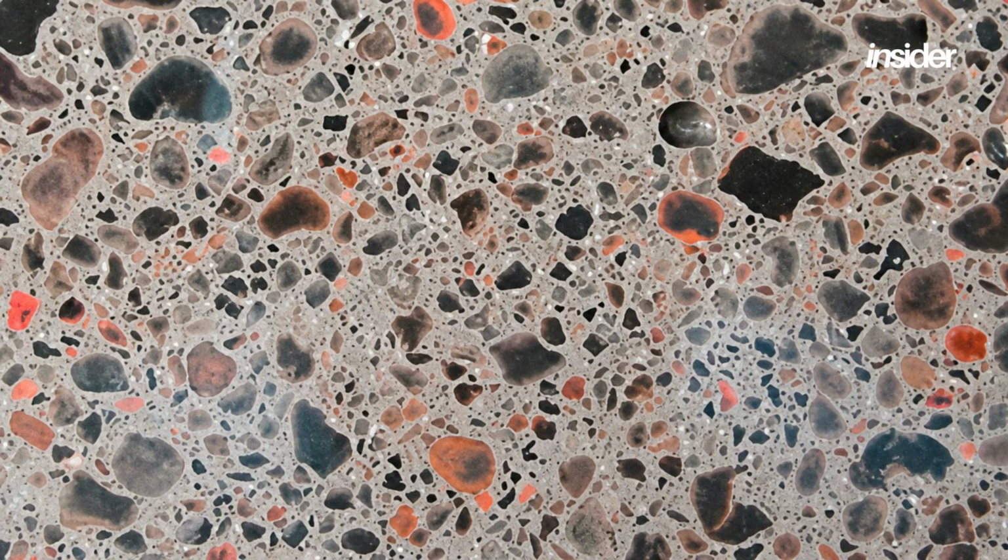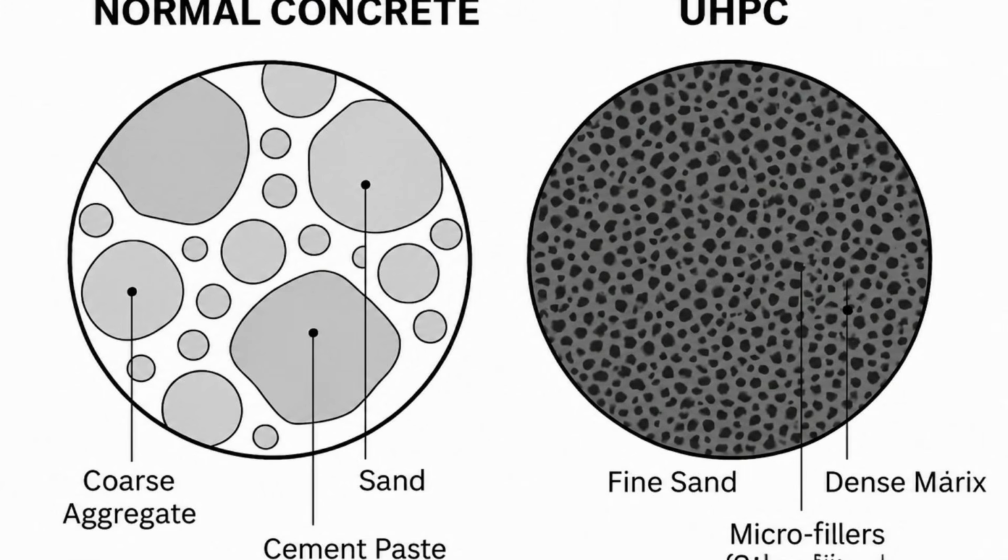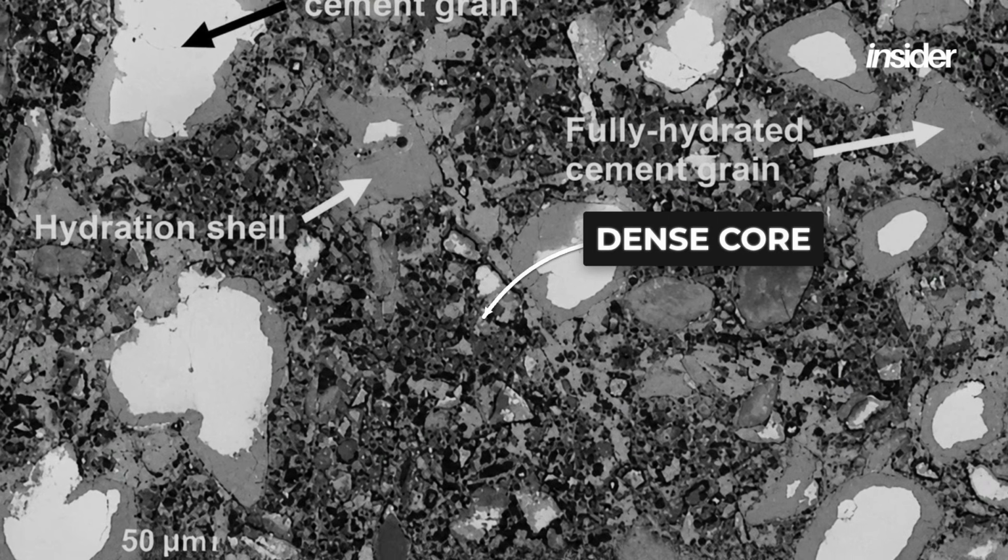The aggregate particles get packed more tightly together. The cement paste fills gaps it would have otherwise left behind. And when the concrete sets and cures, what remains is a denser, more uniform internal structure than standard pouring can produce. The difference under a microscope is visible.